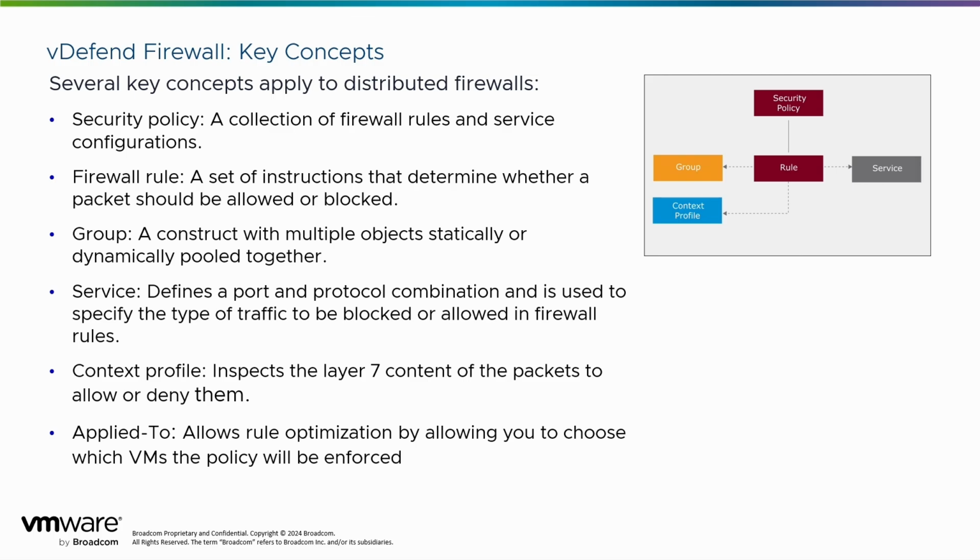We have a context profile, which inspects the layer 7 content of the packet to allow or deny it. So let's say, for example, we had an HTTP stream that was going between two VMs.